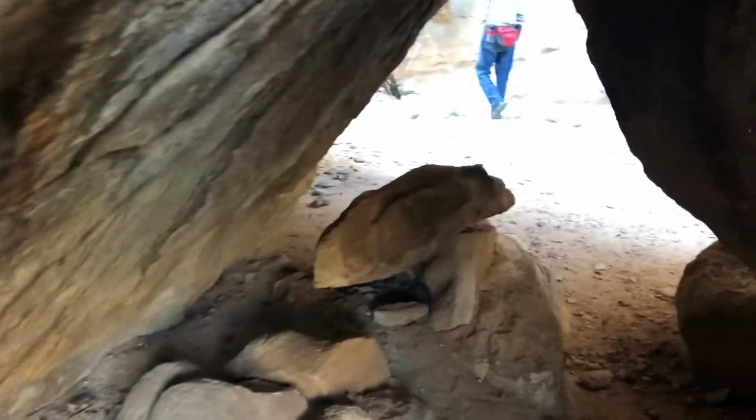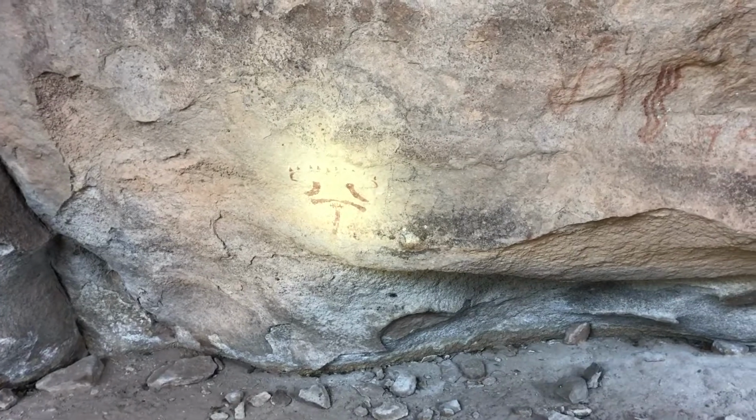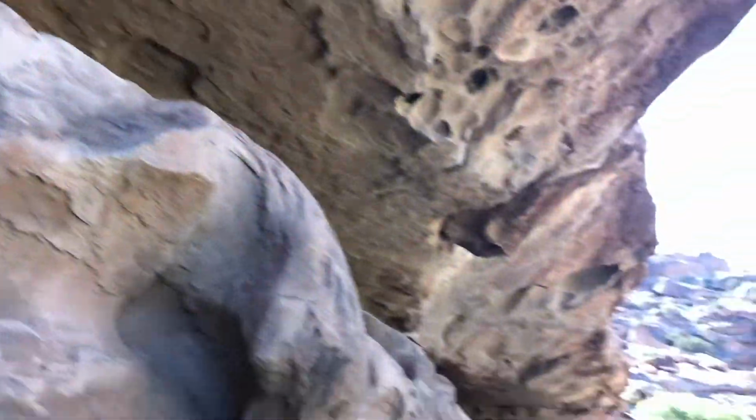Next, we scramble through a triangle crevice in the boulders. This style is called mask. And then this one up here also. There are about 200 mask paintings here at Hueco Tanks. It's the largest number at any site in the country. And we're going to go on up the canyon here.